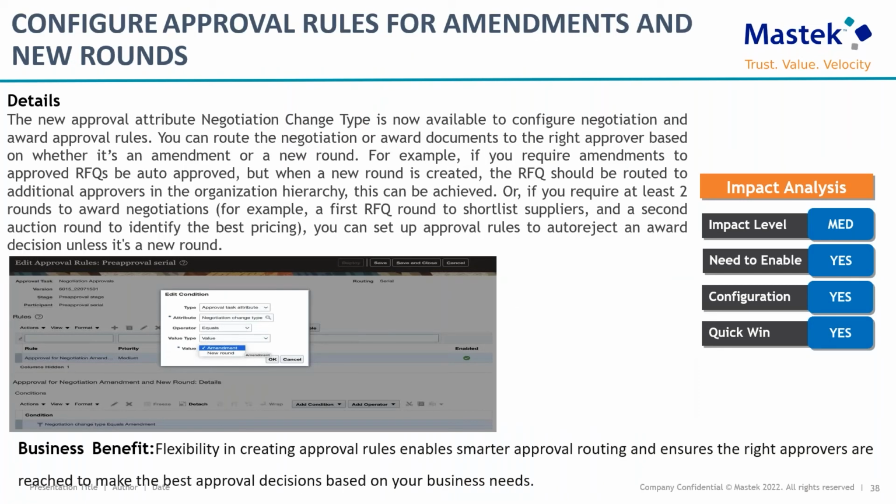Our next feature is configure approval rules for amendments and new rounds.